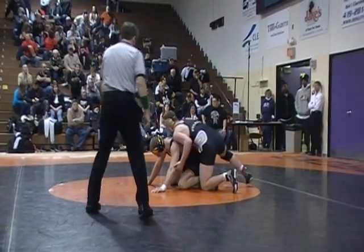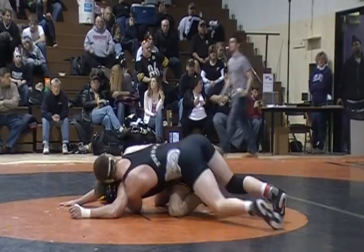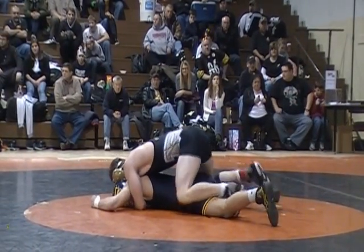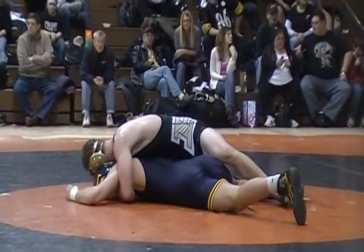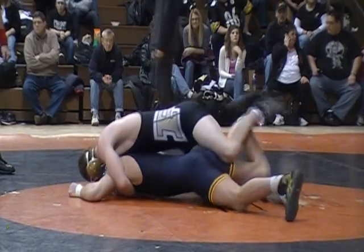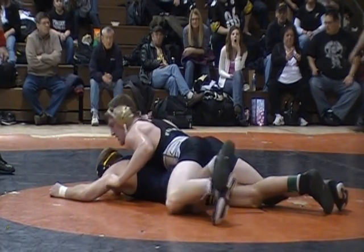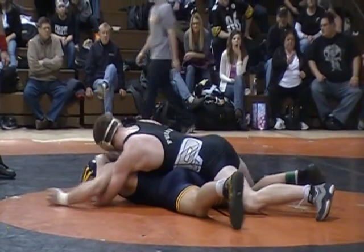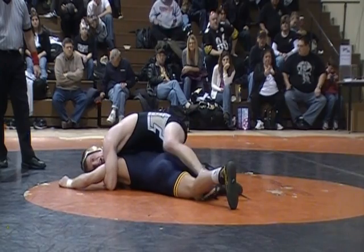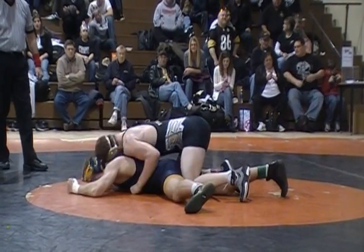36 seconds left. 6-3 lead, Tice. Mosier is over a minute of riding time. No boots, knees together. Get your elbows in. And Tyson looks like he's gonna get ridden like a rented mule. 15, don't look at the clock. And Mosier not gonna be able to.